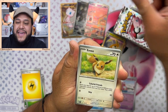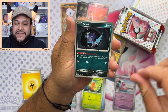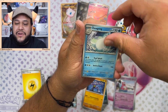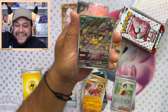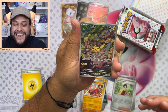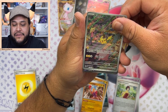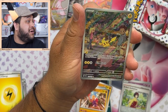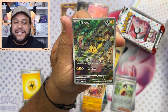Electric Energy. Hey, we got an Eevee. We got a Dome Fossil. A Weedle. Zubat. Machoke. Dugtrio. Hitmonchan. Erica's Invitation Reverse. Hey, Pikachu! Art Rare, let's freaking go, dude! We totally needed this card. Oh my god, yes. Do we have a 2-for-1 combo deal? Oh my god, we have a 2-for-1 combo deal. Okay, Pikachu, which kind of luck are you bringing to the party today, huh?